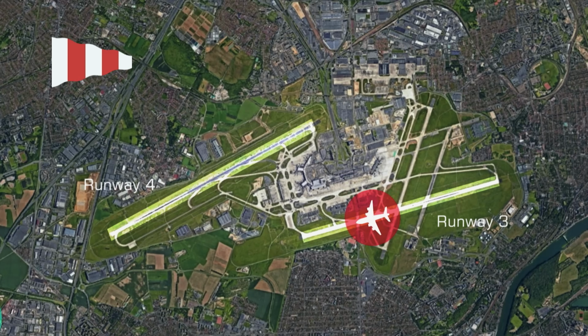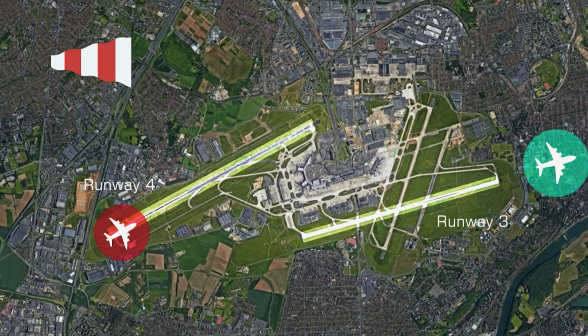Otherwise, the airport only uses runways 3 and 4. And as planes always take off into the wind, the direction of takeoffs and landings depend on the direction it's blowing from.